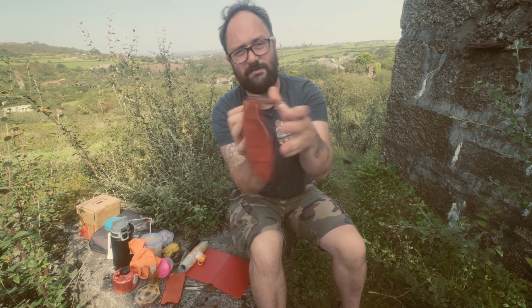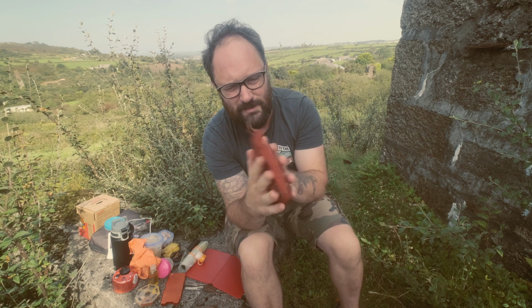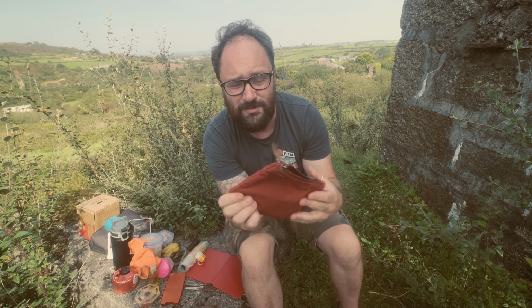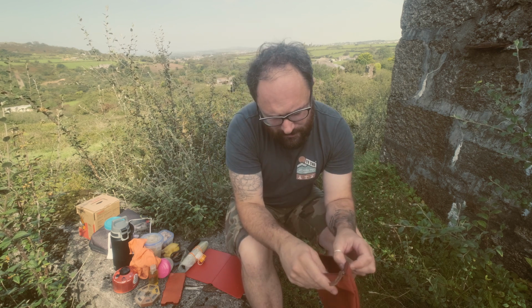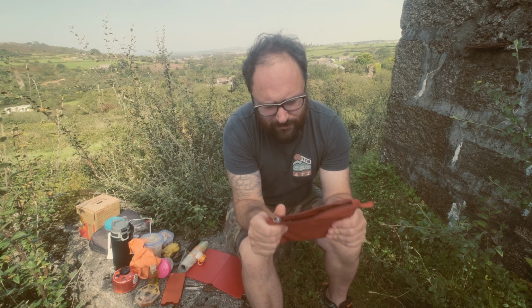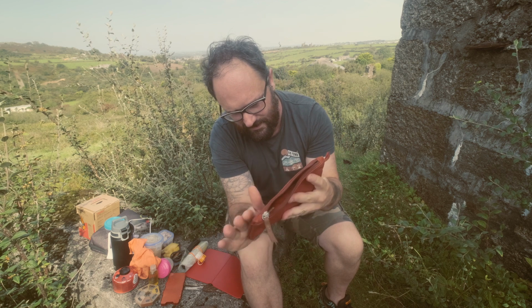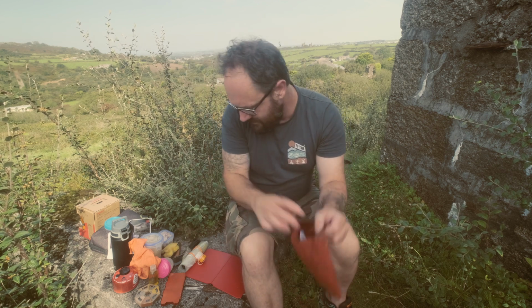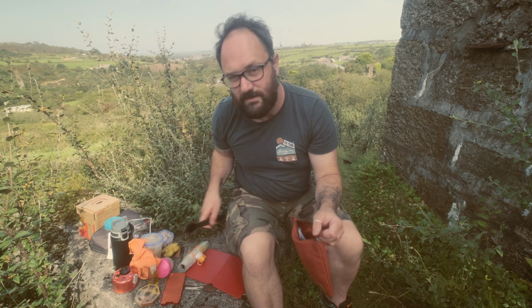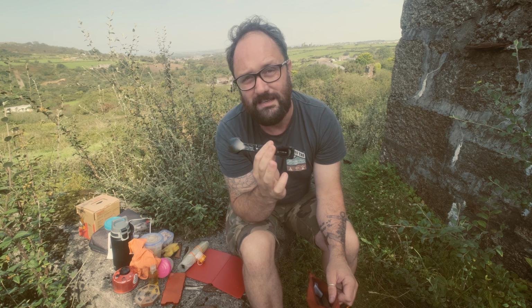The bag itself is from Fjallraven. It's an overpriced pencil case. I've got some very exciting news about a different type of pouch which will be coming your way soon. But basically I'm going to have one just for kitchen cooking related things, and that's going to be amazing. And also this is great because it also fits in my Gerber Complete. I'm not going to pack that in today because I'm going to be using it for this pasta dish.